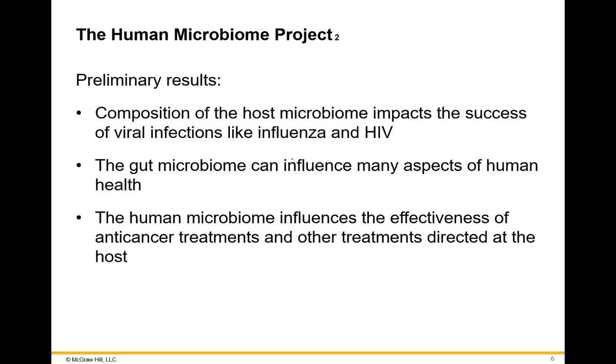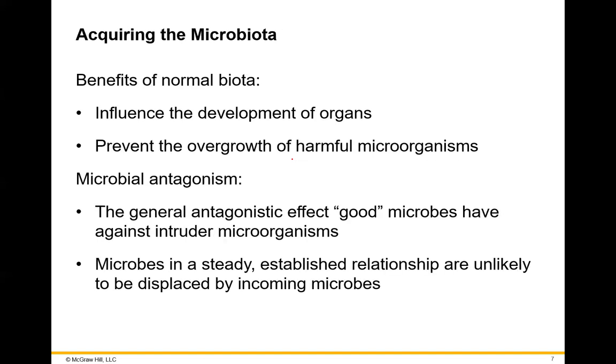They're not the same thing. All right. The Human Microbiome Project is in place to try to figure out what our normal biome should be or could be, compared to certain groups of populations and things like that. We have this special situation called microbial antagonism. This is a term that you need to know for this chapter.